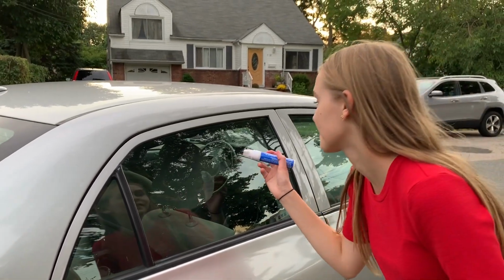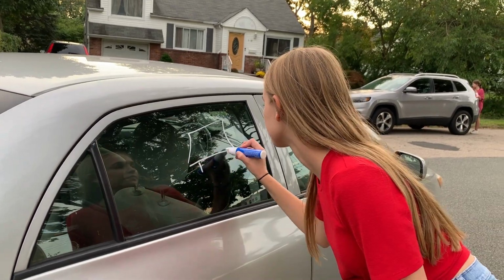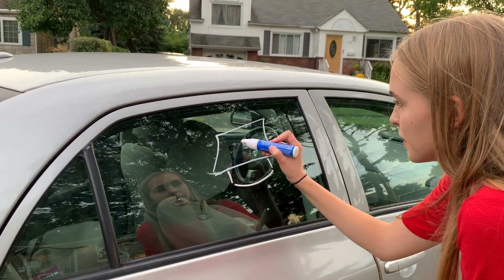Draw a hat with a little tassel. I don't know. So it starts at the middle. Yeah, it's the middle.